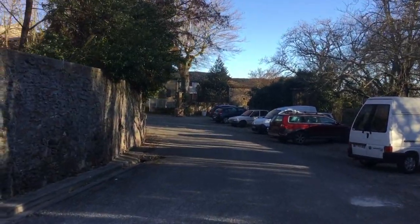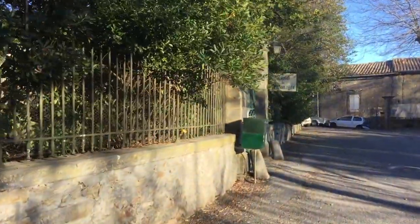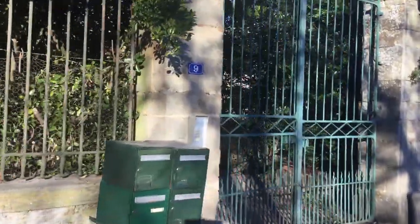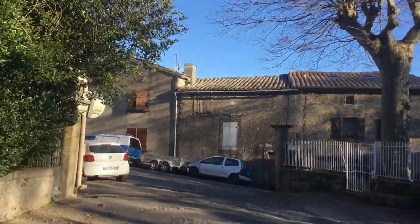Here is an old house in the middle of town. It's called the Castel de Villemagne, and it was once an old house, but now it's been separated into 4 apartments. There you go, you see a little bit in there, and then all of that garden area that you see behind the fence, there's tons of it back there. That's part of the Castel de Villemagne.